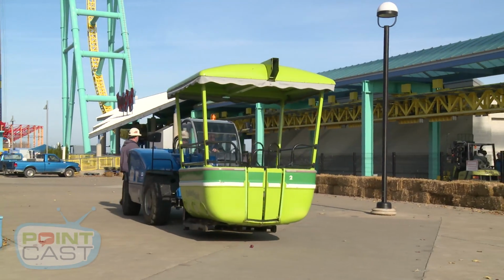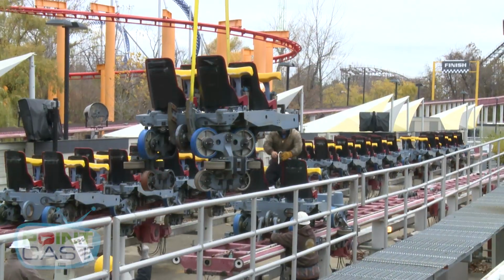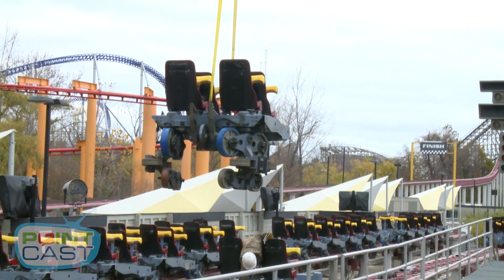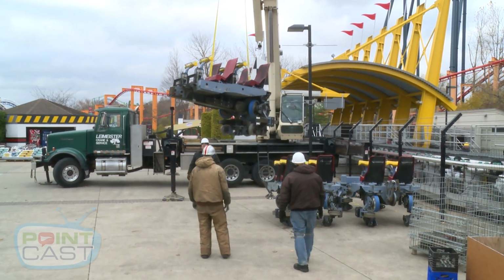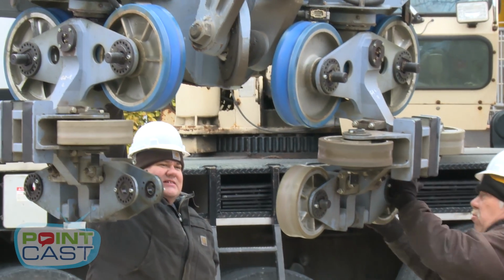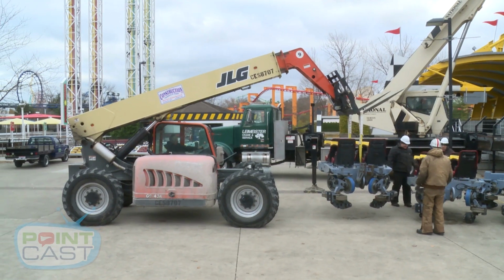The ride mechanics do, the carpenters do, the entire maintenance division does, to get all these rides back up and running. We only have such a small amount of time when the weather's good in the end of March, most of April, and the first week in May to get all these rides back up on the track, inspected, and ready to go.